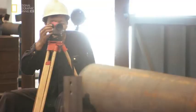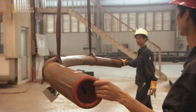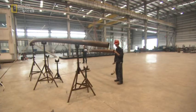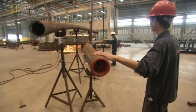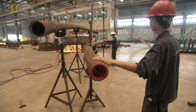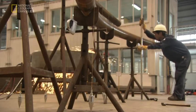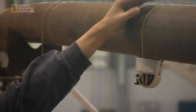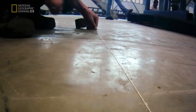When you're flying down these rails at 100 kilometers an hour, you don't want to collide with a mistake. So it isn't just the seats that go through extensive testing. The track also demands precision. To ensure they've achieved the exact curvature demanded, the Chinese team moves the pipe to a jig for verification, using nothing but old-fashioned plumb bobs and chalk outlines.